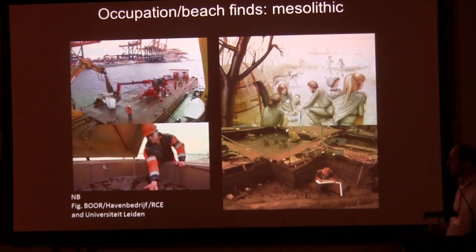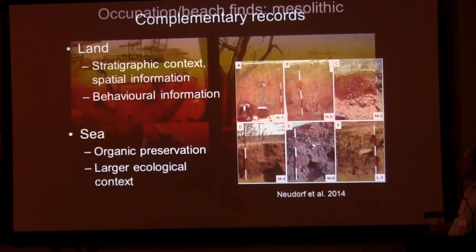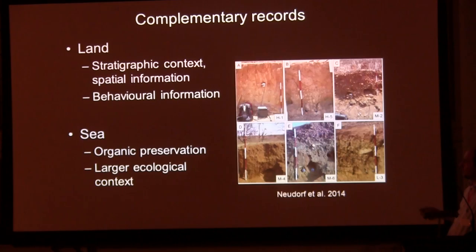Of course, context is a problem. Sometimes, such as here at the Yangtze Harbour near the second Maasvlakte structure, there were excavations also with grab sampling. And we can make comparisons with wetland sites on land, such as Haarlemmermeer, but that remains a difficult aspect of these finds, of course. But if we sum up, then we're dealing with largely complementary records. We have on land stratigraphic context, spatial information, behavioral information, but the sea provides organic preservation and a larger ecological context. So they're both very important data sets.